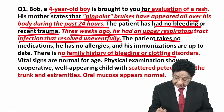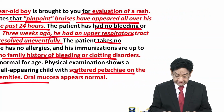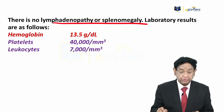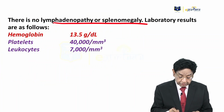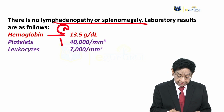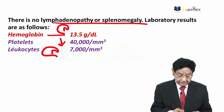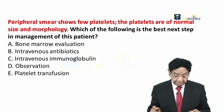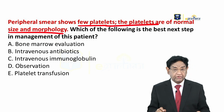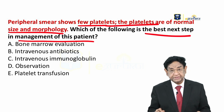There are scattered petechiae on the trunk and extremities, and the oral mucosa appears normal. There's no lymphadenopathy, no splenomegaly. Lab reports: hemoglobin normal. Platelet count reduced, leukocyte count is normal. That means only the platelet count is reduced. Peripheral smear shows few platelets. The platelets are of normal size and morphology. What is the best next step in the management of this patient?